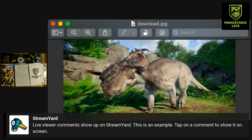And today, since it is coming to the wintry Christmas time, I thought I would do some dinosaurs from cold places. So our first dinosaur is the Pachyrhinosaurus, whichever way you want to say it. It is found in the Prince Creek Formation in Alaska. So, an Alaskan Triceratops, which is pretty interesting.